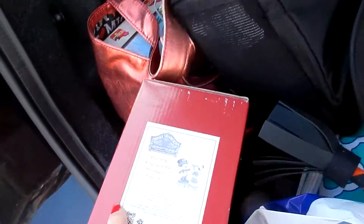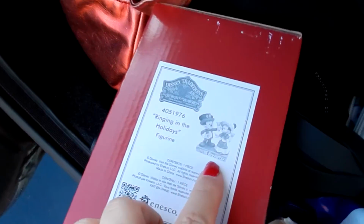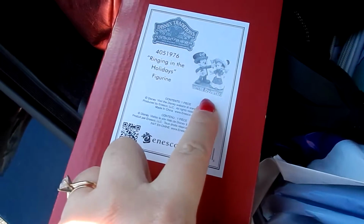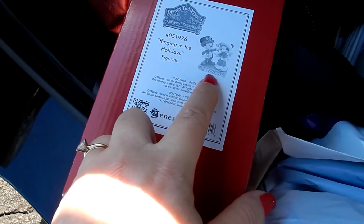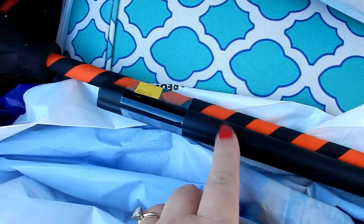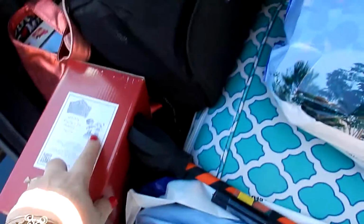So got that. And then the Ringing in the Holidays Jim Shore figure, and we got 20% off, so it was actually $55 and something cents. There's no discount in the China Pavilion, so I did pay $21. And I'm actually going to show you the clip of that in color so you can see it. And right after that, that is it. That is what we came home with, other than the 4 pins that I traded, I believe.